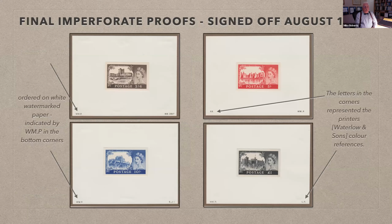So we then moved to the final imperforate proof stage. These were signed off in August 1955. And they were mounted on watermarked paper, signified by the WM.P. in the left-hand corner of 3 of them, right-hand corner on the 5 bob. And the letters and codes in the other corner referred to the colour references of Waterloo and Son, who were the eventual printers.